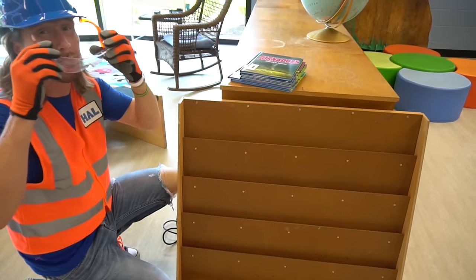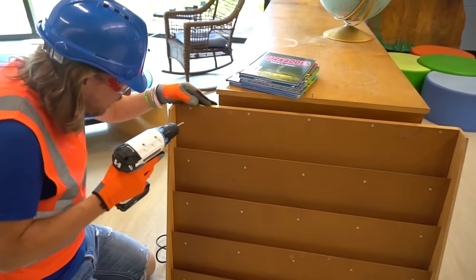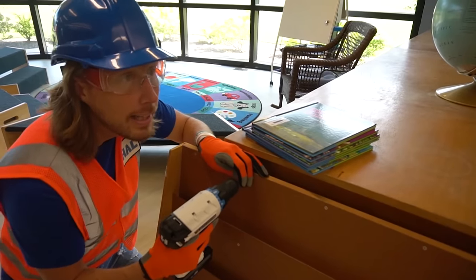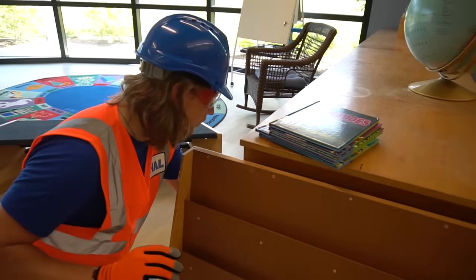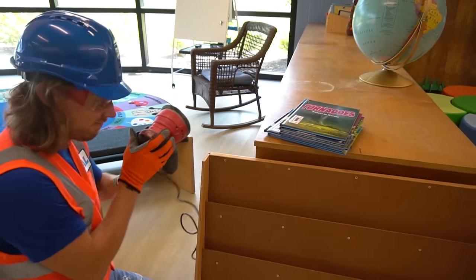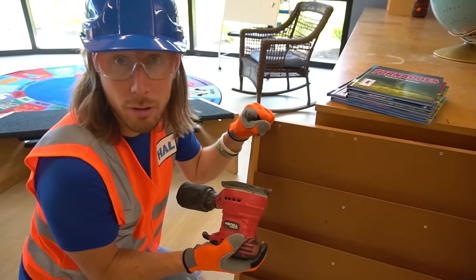We need some safety glasses on here. Look, I even got my drill. So let's tighten some of these screws up here. There we go. Got one right here. Sorry. A little bit more quiet this time. We got some rough edges on this. We gotta fix those. All right, I got my sander here. Shh, this is a library. Guess it is a little loud for a library.